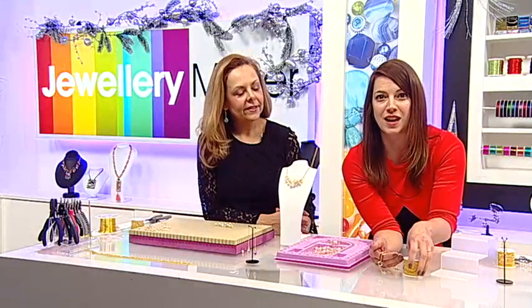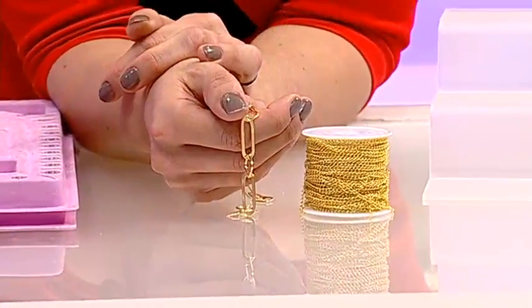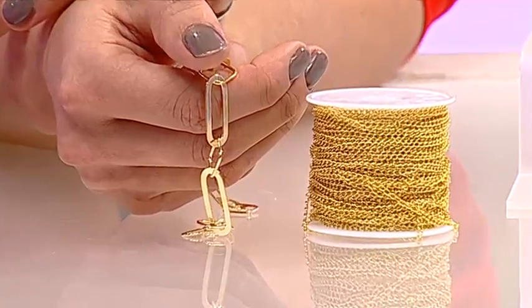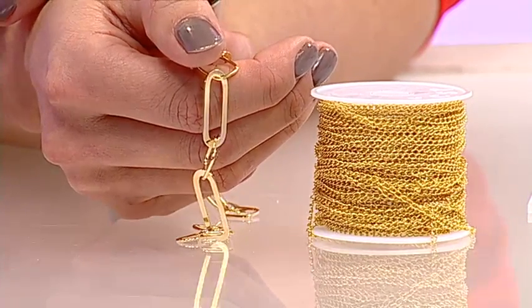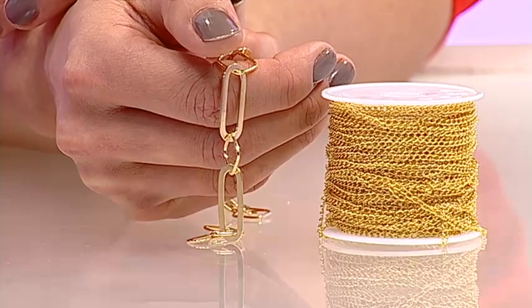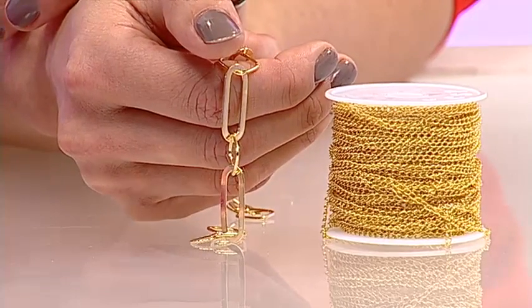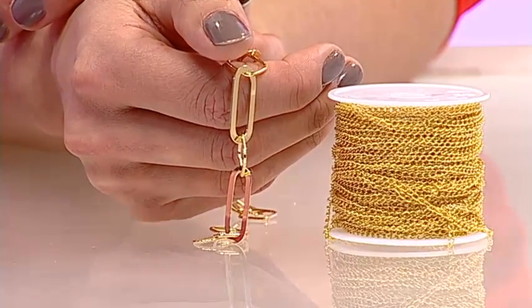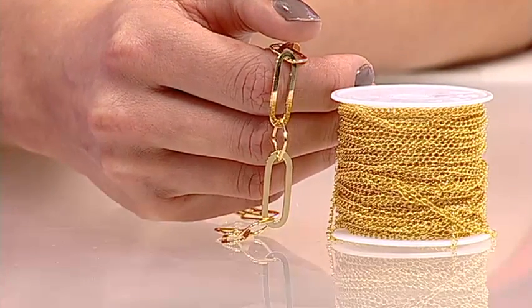Now in this bundle, we have got both of these. We've got the 10 meters of the gold-plated copper chain, and we've got the 9 inches of the gold-plated 925 sterling silver mixed link chain. Your item code is PSGC81. You are going to love this because this is your price.